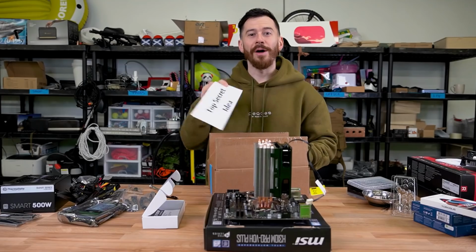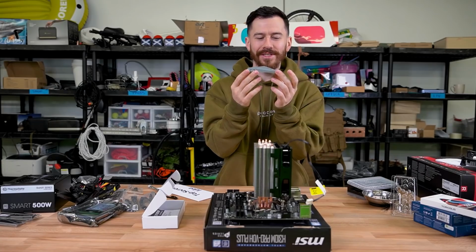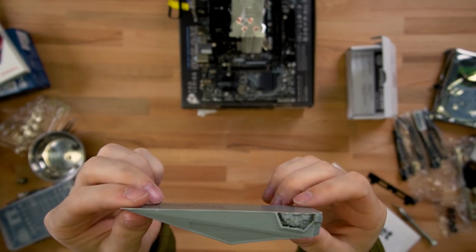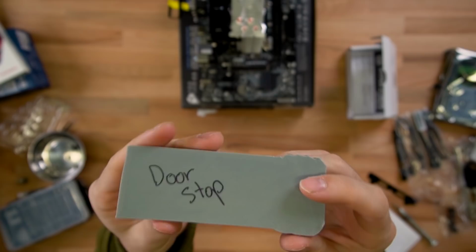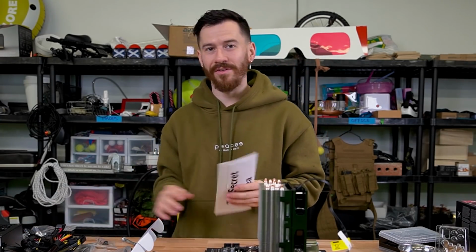So let's see what we got here. Top secret idea. This is a Tesla doorstop. It's the top of a Cybertruck. So a 3D printed Cybertruck doorstop vibe. Maybe a hint at a video that had to be postponed because of everything that's going on, but we're still working on.